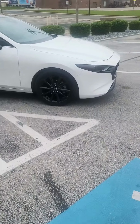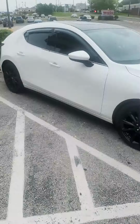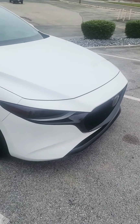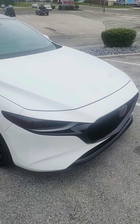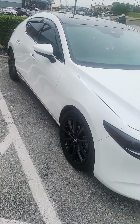I want to let you guys know the BMW is no longer with us. I traded for a Mazda 3, a 2020 Mazda 3 Premium. This one is front wheel drive, 6-speed, no turbo, no all-wheel drive, no fancy stuff like that. But it's premium, pretty loaded, really nice.